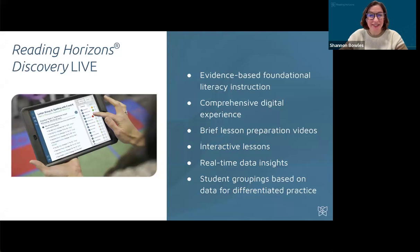Okay. So Reading Horizons Discovery Live is a key component of the Discovery product suite, and it offers an innovative platform designed to streamline foundational reading instruction for teachers and data collection and analysis for administrators while enhancing student success. This comprehensive application provides interactive scripted lesson plans, real-time student assessments, and data-driven differentiated instruction plans, ensuring that every student receives personalized support and opportunities for growth within their literacy journey.